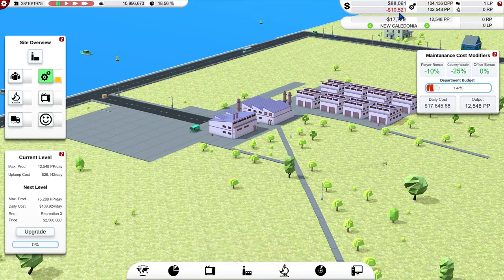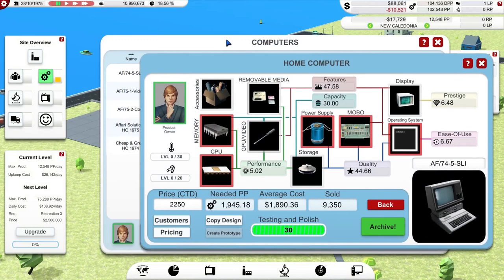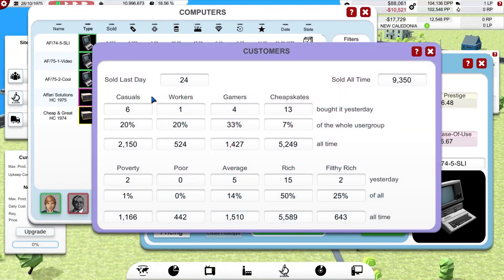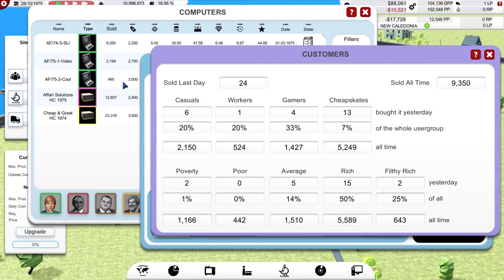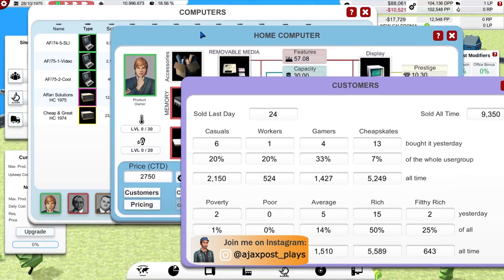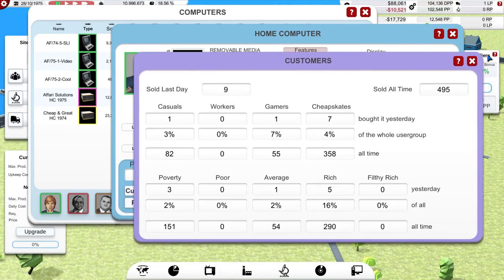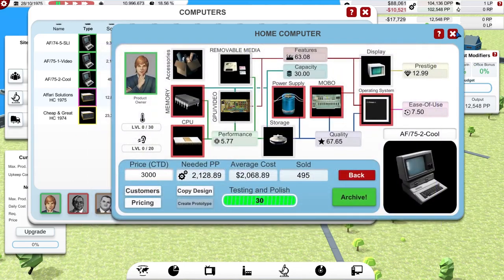I am running out of money, although I have a healthy demand, and I have got machines that are selling quite nicely. Let's get you over there. It's just 24 in the last day. It's not great. So that's you and you. Yeah, they're not selling huge numbers. That's the problem, isn't it?